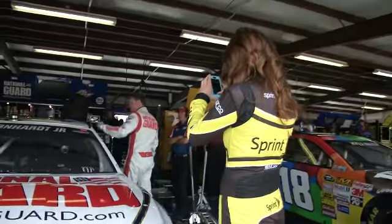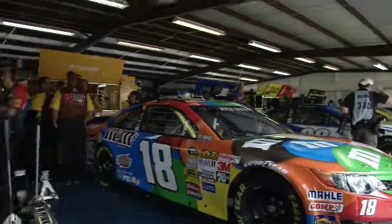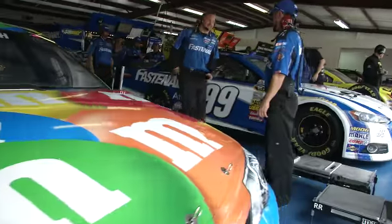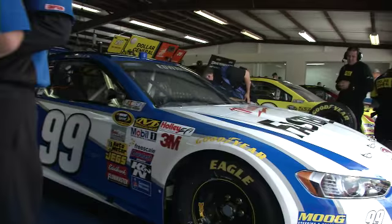And Miss Madison taking a lovely picture. You can see that on the Miss Sprint Cup Twitter. Kyle Busch, all strapped in, ready to go. The number 99, Carl Edwards.